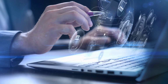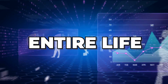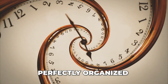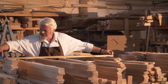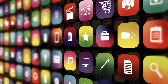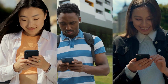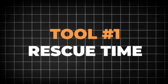Digital tools are not just about managing your tasks, they are about managing your entire life. Imagine a world where your time is perfectly organized, distractions are minimized, and you can stay on top of everything, whether it's work, study, or your personal projects. Well, that dream is becoming a reality with the best digital tools for time management today. So let's discover the top 5 tools that can help you become more productive and laser focused than ever before.